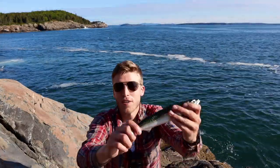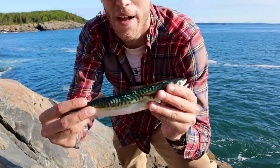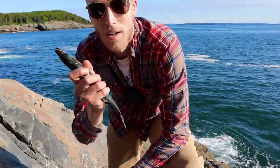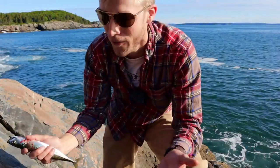I would catch harbor pollock every single cast. This is our target species. Finally, it's a cool looking fish. Glad we finally hooked up to one. So, one down, 29 to 40 to go.